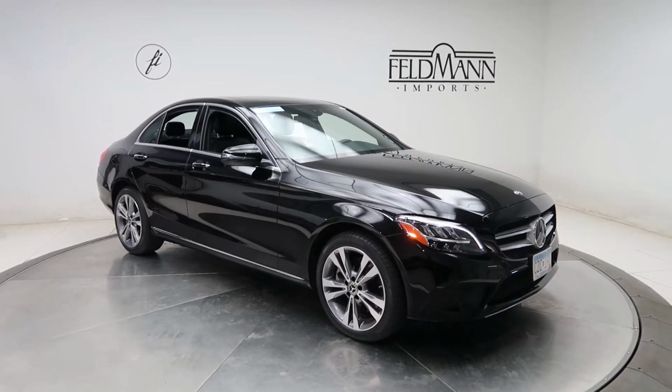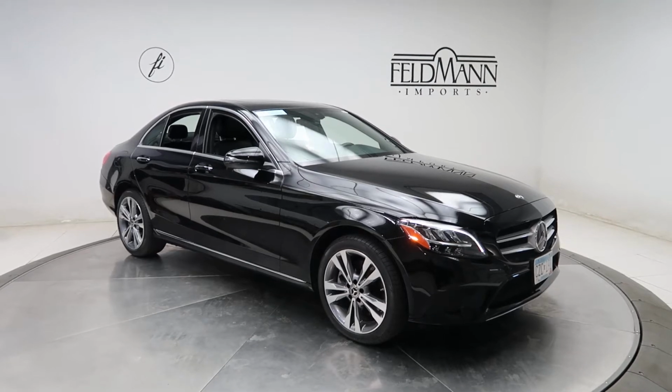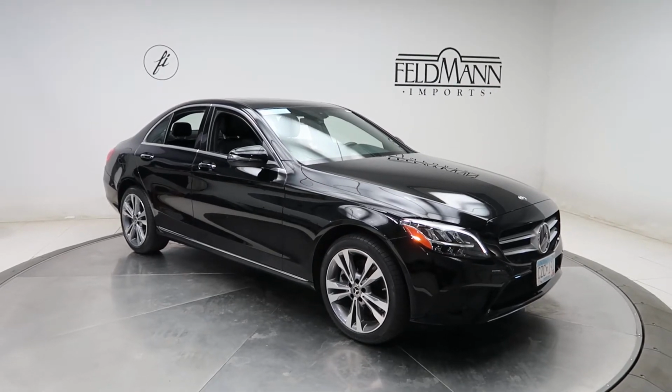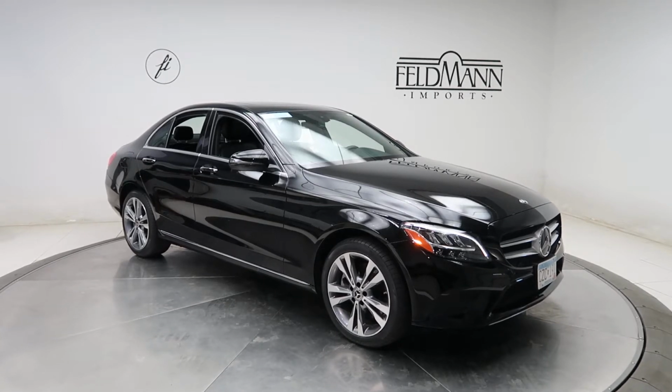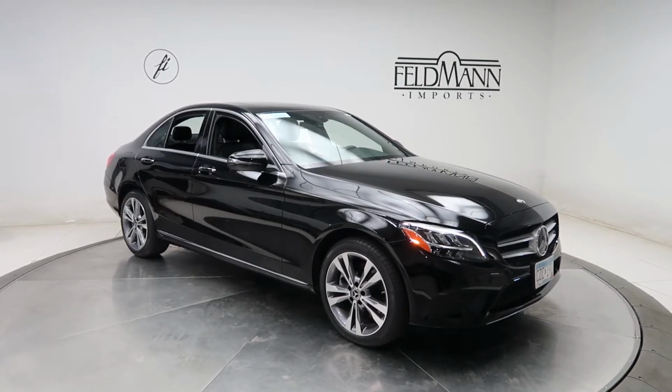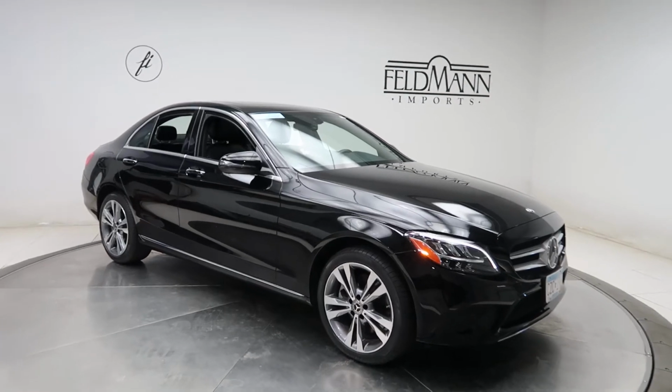Today we're taking a look at a certified pre-owned 2019 C300 4MATIC. This one's black. Underneath it is a 2-liter 4-cylinder turbo with 241 horsepower and 273 pounds of torque. This one has 18-inch twin 5-spoke wheels.